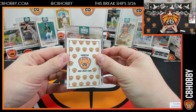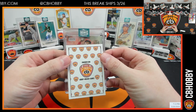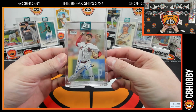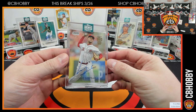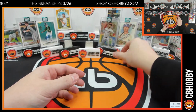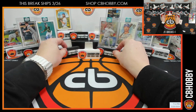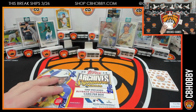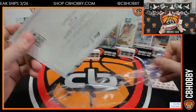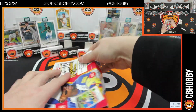Alright, we got Stadium Club. Out of 18 for the Reds, Luis Castillo. Cincy going to Matthew. All right, that was halfway. 10 down, 10 to go.